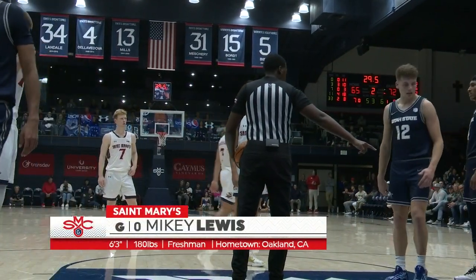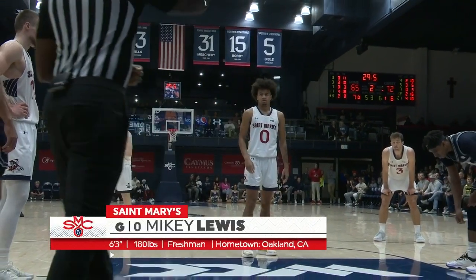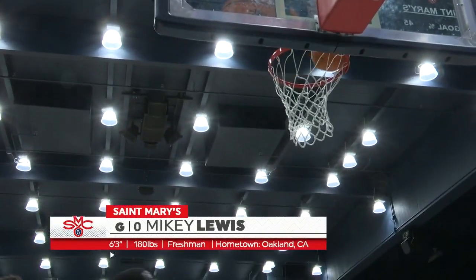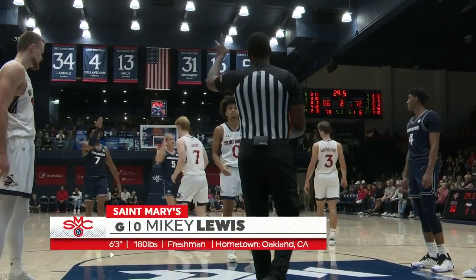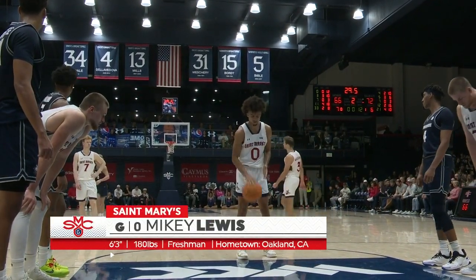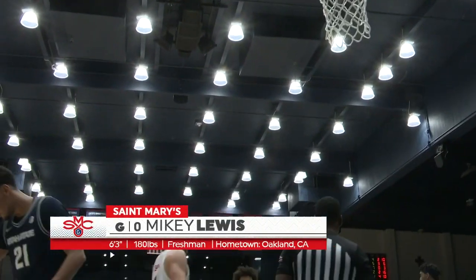That just is a huge boon for St. Mary's. Let's see if Lewis can knock down 2 or maybe 3 of these foul shots and give the Gales some life. First one almost rattled out, but it drops in for Lewis. Entered tonight 11 of 15 in his collegiate career from the line. 73.3%. He misses the second.